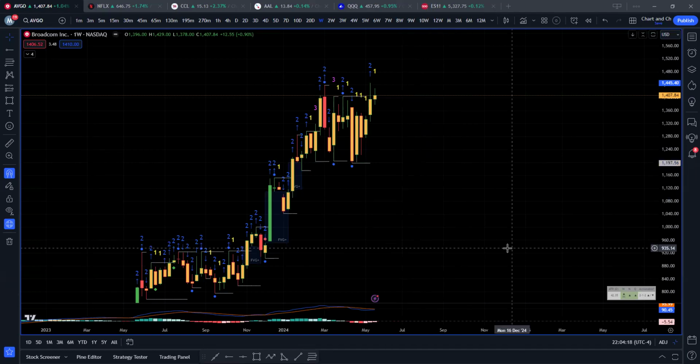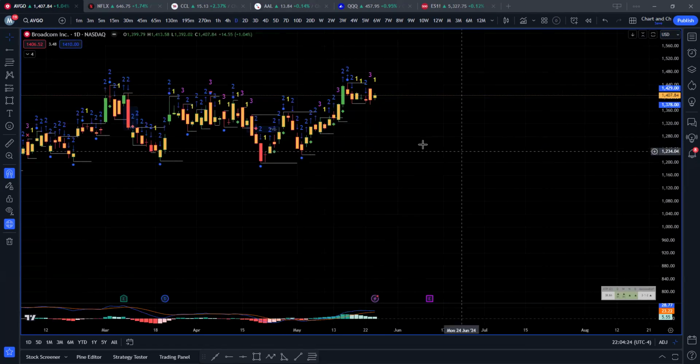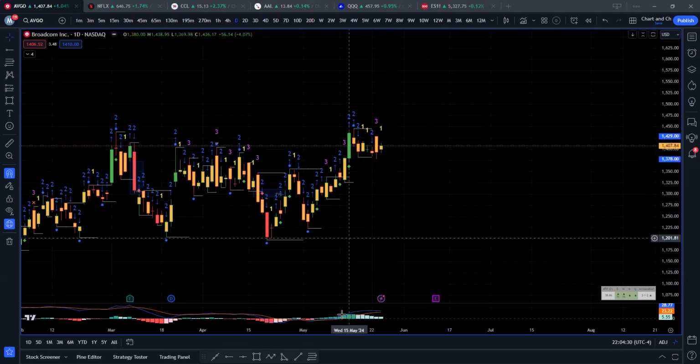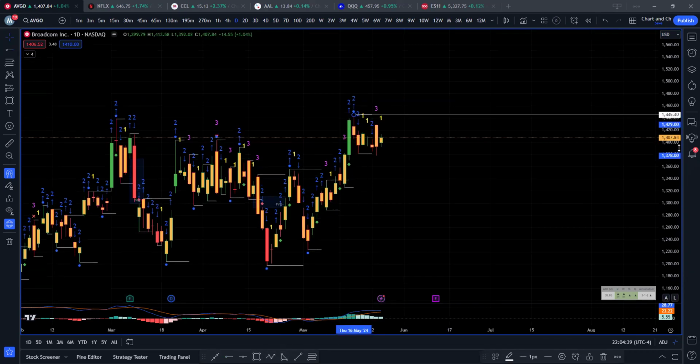Anyway. So yeah, with AVGO on the weekly, the 2-1-2 up is what we're looking for on the daily, Holy Grail, right? But more importantly, I like the fact that we swept lows with the three. So I would say because we swept those lows and bounced off of it, again, price is probably coming for the highs, probably.